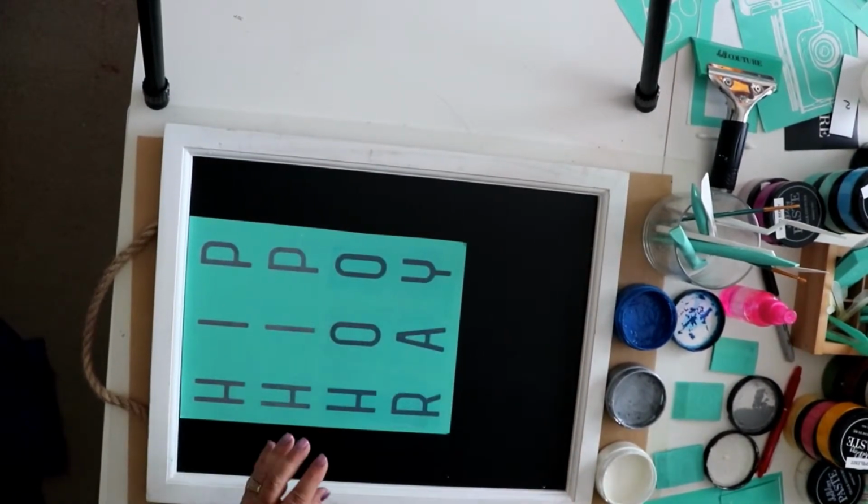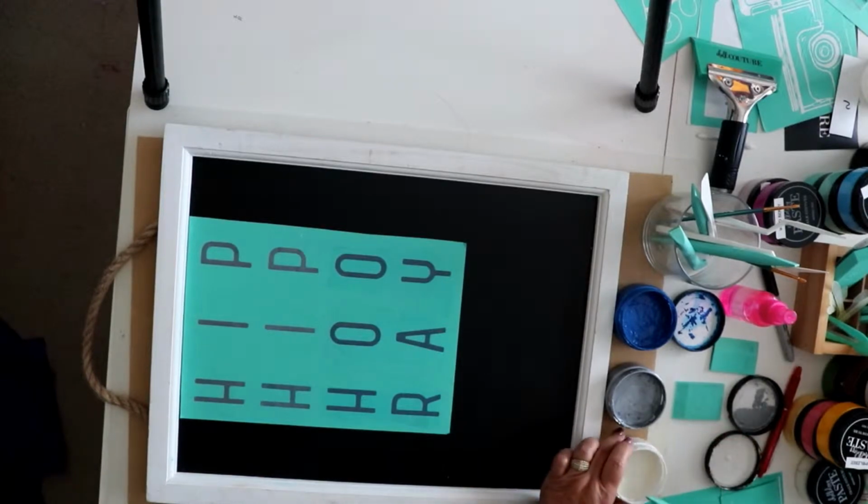And I've already stirred these and everything, so I can just get right into it.